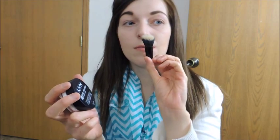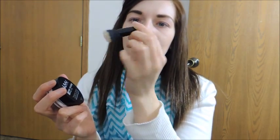I use my e.l.f. kabuki brush. As you can see, I lost the other half somewhere. It's constantly falling off, so I just leave it like this. So I just dip that, and I will show you in a moment.